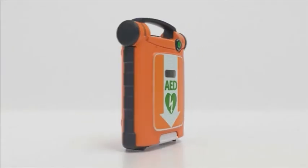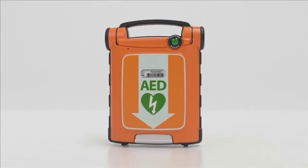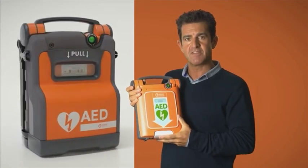The G5 AED has a 7-year warranty, an IP55 rating for dust and water, and tested to military standards. The Rescue Ready status indicator tells you the working order of the device. It needs to be green every single day.